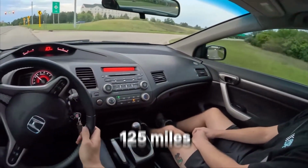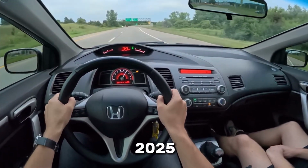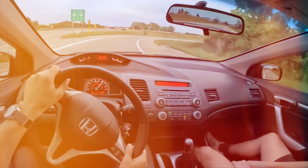It can reach about 125 miles per hour, so it's no slouch. The ride is comfortable, and here's the kicker. By 2025, you can often find these Civics for under $5,000. That's a fantastic deal for such a solid car.